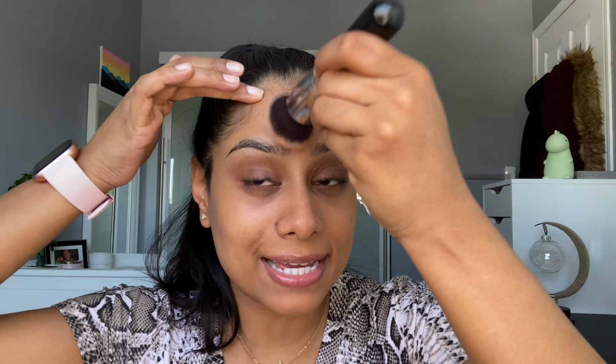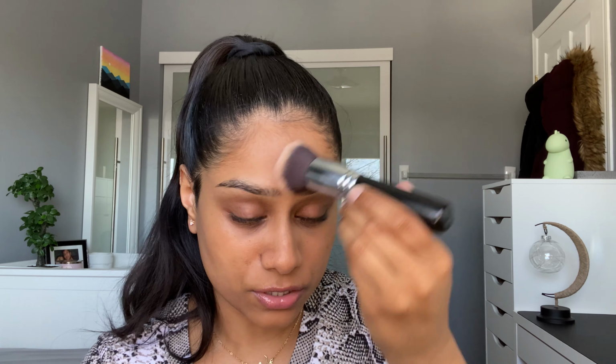It comes out as a ball, it's not even a liquid. Let me try to get nice and close so you can see if the color is adjusting to my skin or not. Uh-oh, I might have put a little too much on my forehead because now it's getting crusty in my hairline because like I said, this is a really matte product. I will say, although it is matte, it does blend very easily. I don't have to press super hard with my brush or anything, so that's nice.